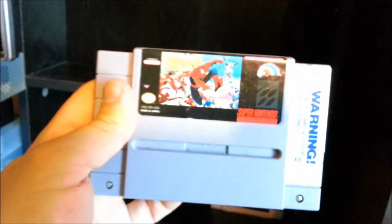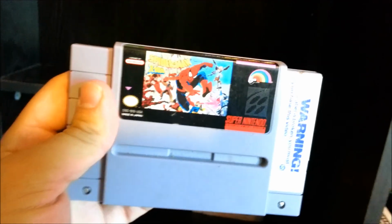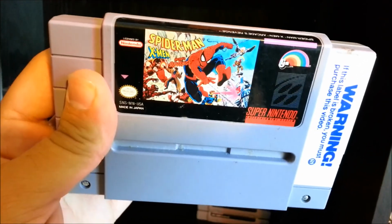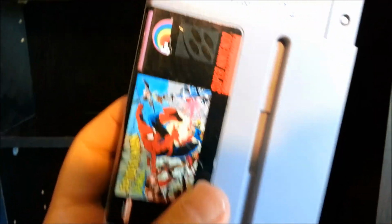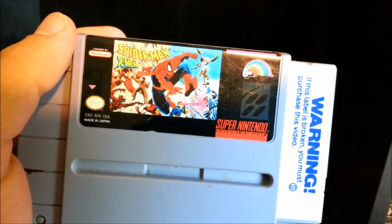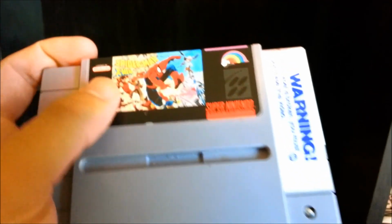Now this is one me and my cousin used to play all the time. I go to his house and we go to Blockbuster and rent this game all the time. And that may even be a Blockbuster sticker there. Oh, it is. Wow. But we used to rent this all the time. It's pretty much identical to the Sega version, but this is the version I grew up playing. I think the only thing different is the music.